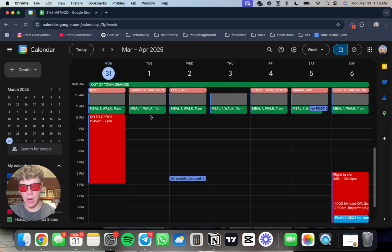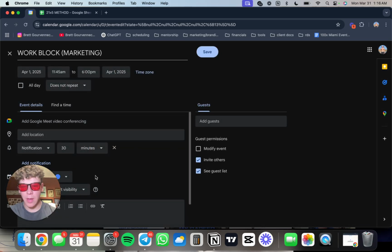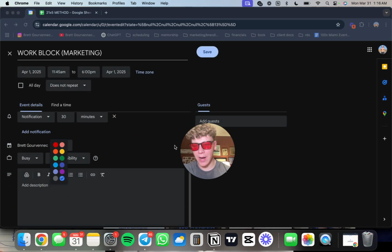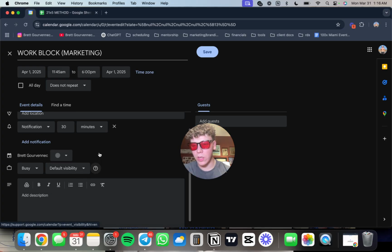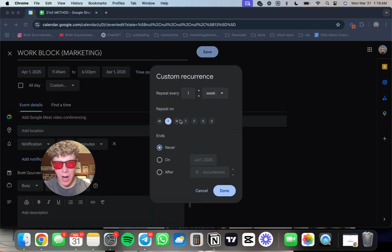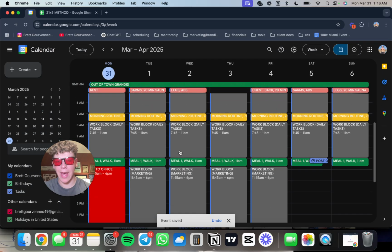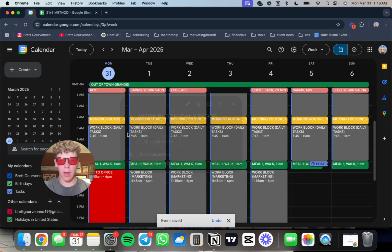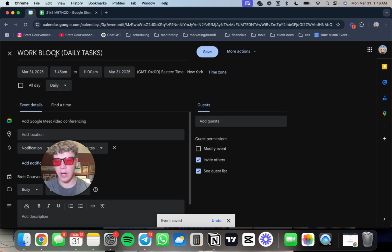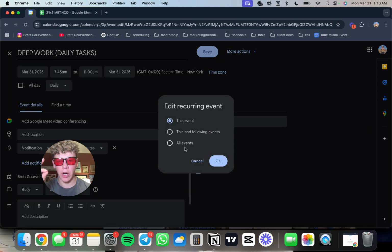Let's see. Now here depends on the day, but work block marketing. So I'll just add in these work blocks because we all know the days are very hectic. Never know exactly what's going to occur. So that is why I have these work blocks set out. So I block off a lot of time for that. And I get in a bunch of my deep work in the morning so that here, actually, I'll change this to deep work just so it's more specific. Get my deep work done in the morning so that there are no distractions.